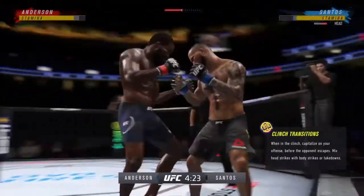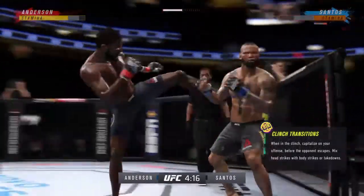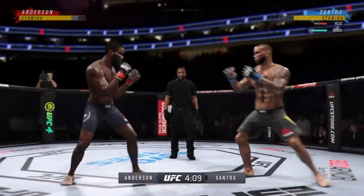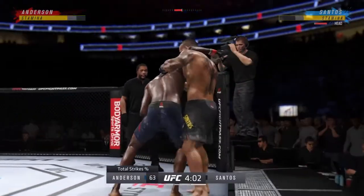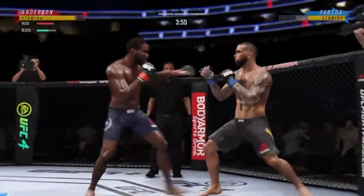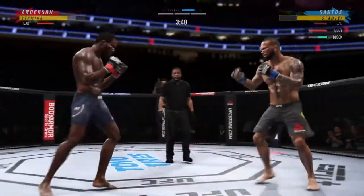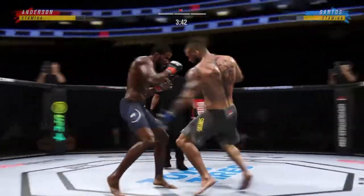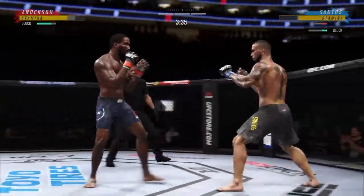Oh, single collar tie here. All right, so he's landed some good shots. You hate to... Whoa! Dude's hurt. Serve him up. Go get him. Oh, significant strike attempt there, but a huge block. Connects with the right. Oh, hurt. He's hurt away. Back.